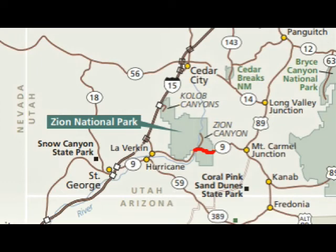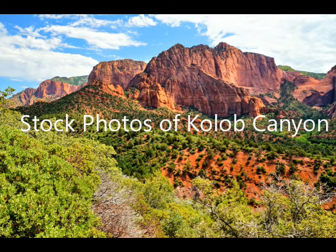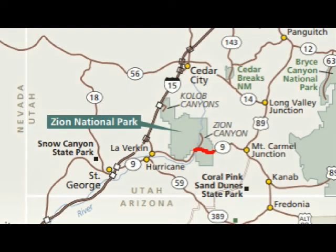There are 2 driving roads into the park. The lesser known one is Kolob Canyons, here at the northwest edge of the park. We have not been there. The second and most well-known one is the section we're going to see shortly. This 12-mile section of highway, shown in red, is a primary reason that Zion is famous. There are pullouts along the road, but essentially it's a no exit, no parking expressway.